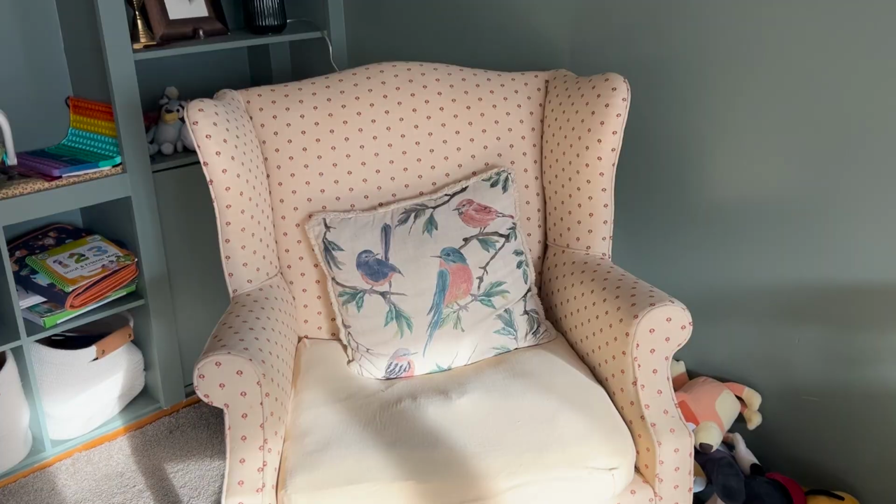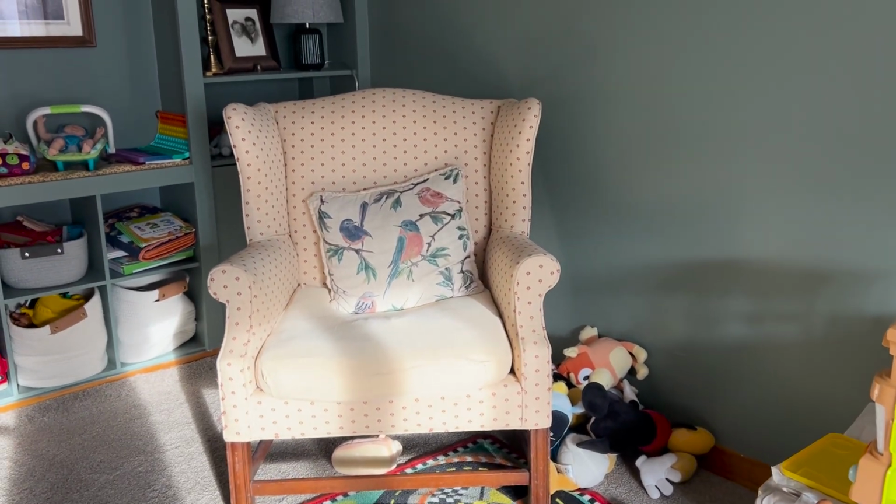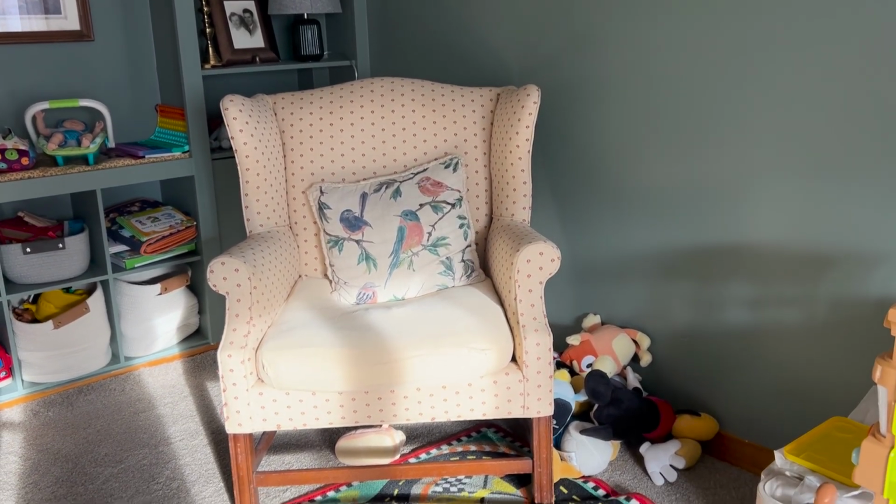Good morning from another Saturday. It's been a week, and hopefully we are finishing the living room today. Let me show you where we're at. So this cover issue has been resolved. It's hard to tell in the video, but it is a pretty solid color match to the rest of the chair.